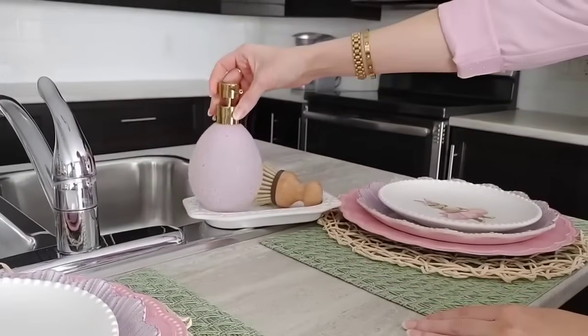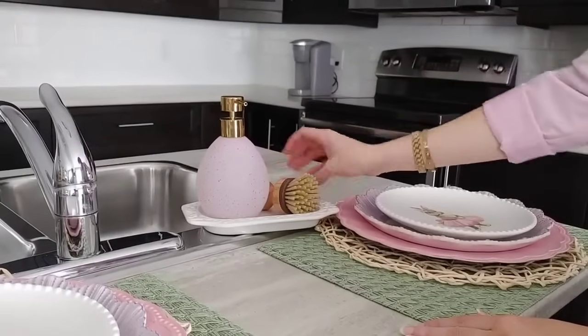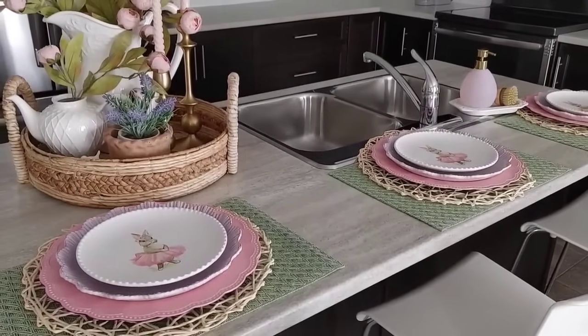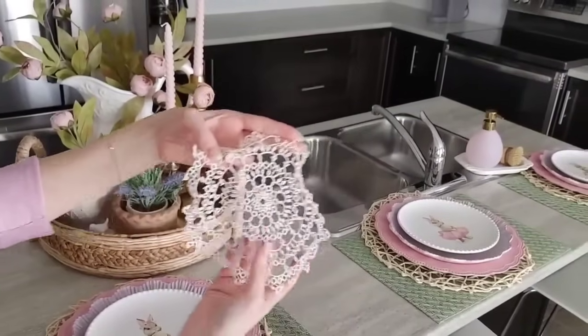The final little touch in this area is this soap container. It smells so good. I love picking out good smelling soaps. I typically buy them from Bath and Body Works, but there is such a selection at HomeSense and Winners. I couldn't pass up that packaging.